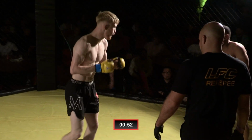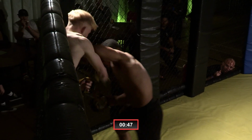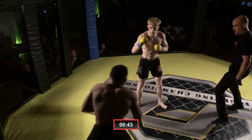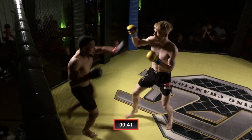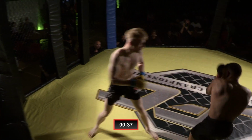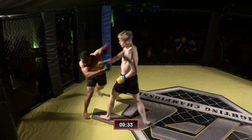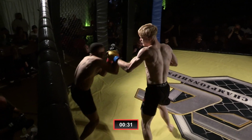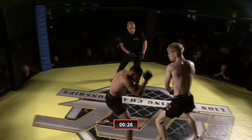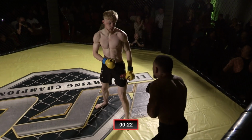He's marked to the right-hand side of the face from that big left hand, but he's aware of it now and looking to respond. Moves around Marshall. What an opening round from these two. Marshall prevents the takedowns, but Ethan has coped with the upright explosive punching of Marshall and lands his own right hand this time and left. Weathered the storm, throws the right leg high, and Marshall bites on his gum shield, and the crowd respond immediately.